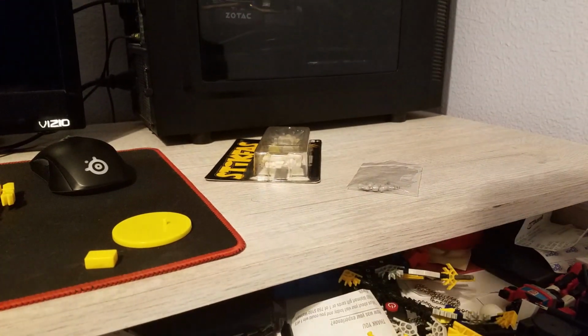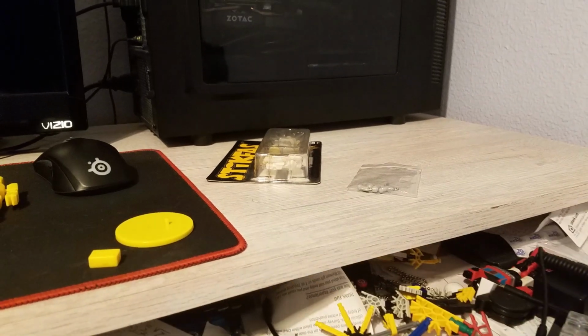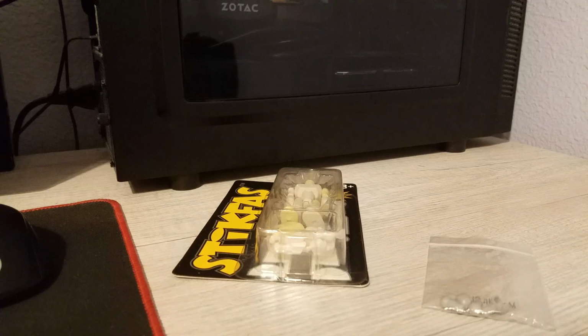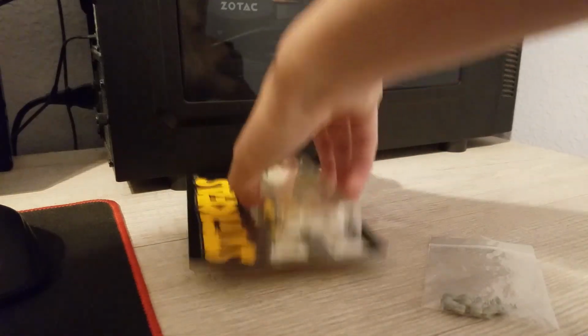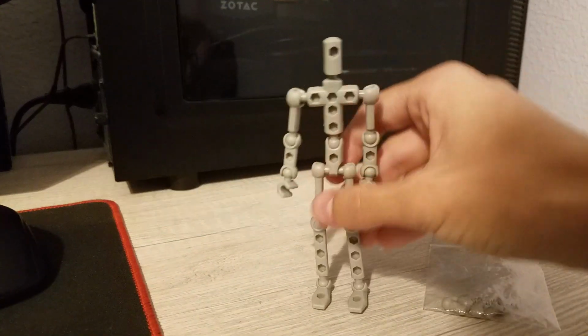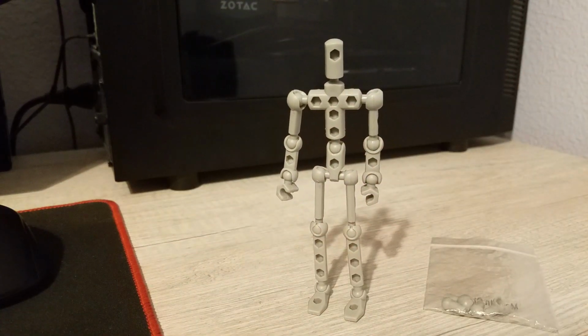But in my honest opinion, if I were to buy one of these guys as stop motion puppets, I would definitely choose Modibots. They have much tougher plastic, much tougher joints, and honestly, they're much better figures overall.